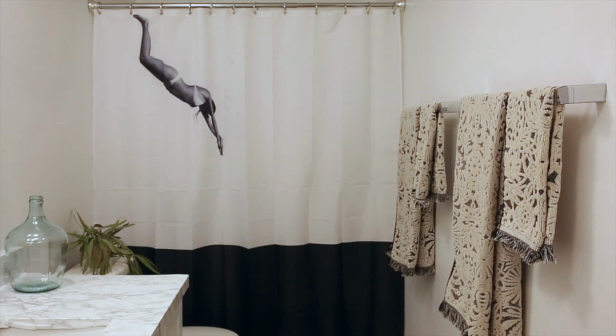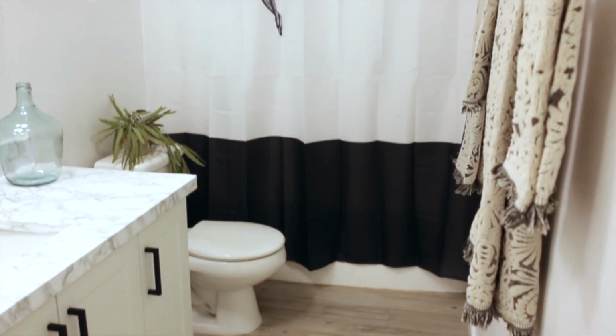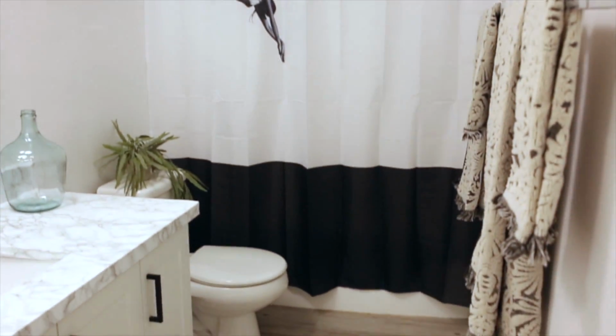So I did go ahead and pick up another one from Amazon. I found this little diver one and I just thought it was so cool. It came up when I searched black and white shower curtains. So I'll definitely have it linked down below because I actually think I like this one a little bit more. So my mistake ended up turning out to be a good one.